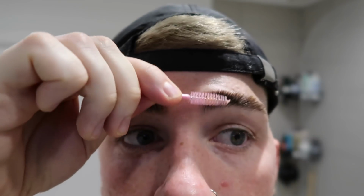Yeah, they're really flat and wet to my face at the moment. Maybe I just put too much oil on. You're not supposed to get them wet for 24 hours after you've had it done.